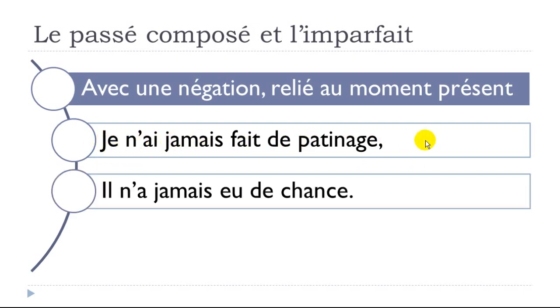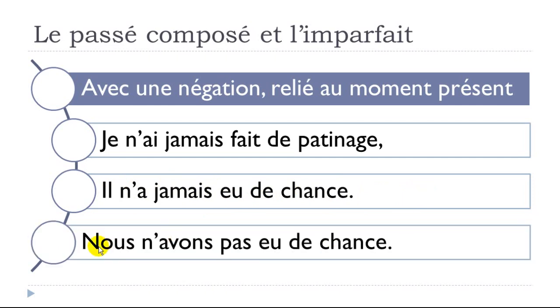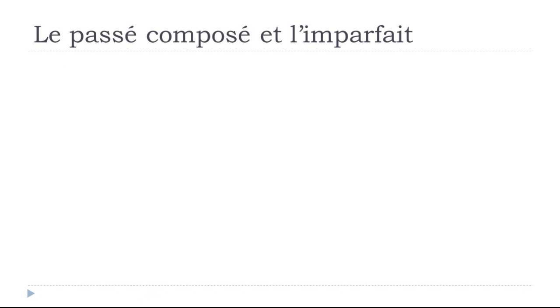Okay, same example here. Il n'a jamais eu de chance. Avoir de la chance, to have luck. Il n'a jamais, never, eu de chance. So in that case, you should put that at the passé composé form. Okay, and then same thing. Nous n'avons pas eu de chance, all right? In that case, it's with pas and not never, but it's clearly the same meaning. Nous n'avons pas eu de chance. And in that case, you should definitely use the passé composé form, okay?